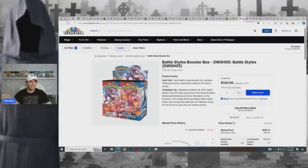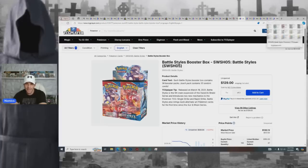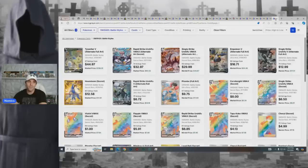Battle Styles. Battle Styles, guys, it's $129 a box. This is cheaper than Paldea. This is cheaper than Twilight Masquerade, which is a few months old. This is 3.5 years old, guys. Here, March 19th, 2021. No reprints are coming for Battle Styles. I understand, right? It's not the strongest set out there, but it's got the Sleepy Tyranitar alt art, right?